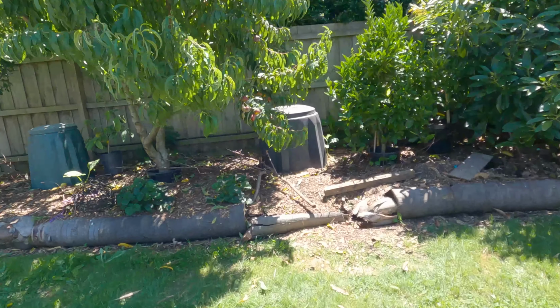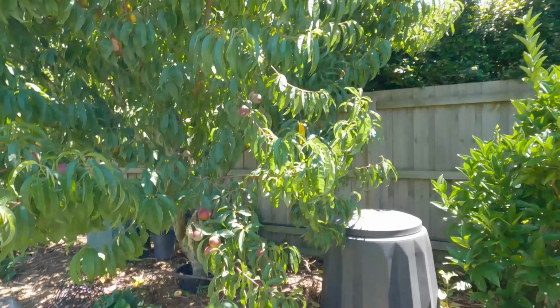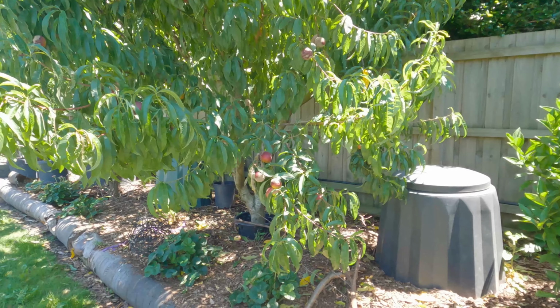But what am I going to do with my nectarine? Now I'm going to do something really drastic here.